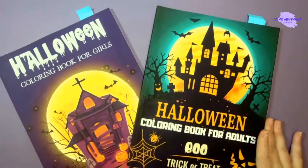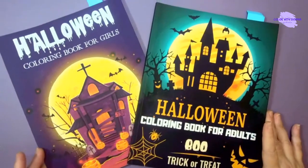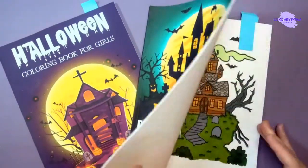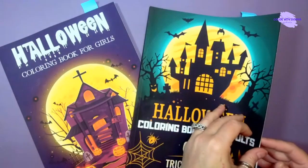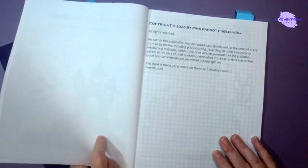I was just looking for some little Halloween books, and I ordered these 2 books, and I did not have any idea what to expect from them, and I was a little disappointed. This is why I never really shared any of these publicly, because I was kind of like, seriously? But when I got the book, I looked at the copyright.